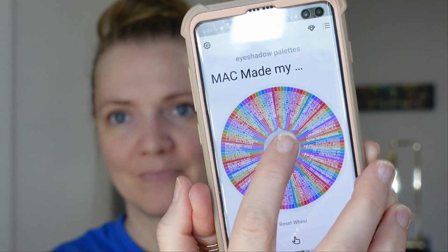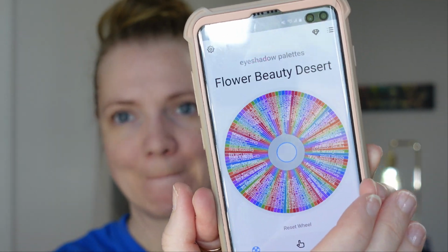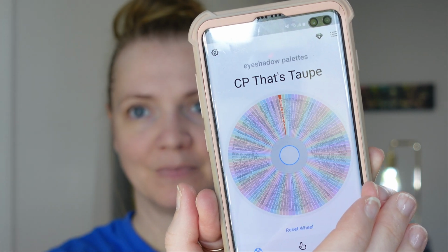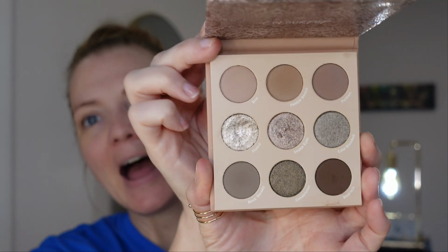But let's go ahead and randomize this palette. Okay, so the palette that I randomized today is the ColourPop That's Taupe palette. Let me go ahead and get that palette. Okay, so this was buried at the back of my drawer. I have not used this in such a long time. I'm pretty excited to try it out and see if I still like the formula. So let's go ahead and get this on my face.